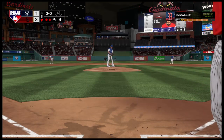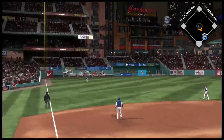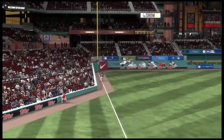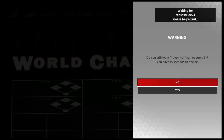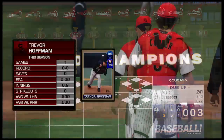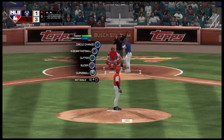8th inning of this low-scoring affair, 3-1 our score. Lifted the other way down the left field line. After it is Cespedes. Makes the catch, and that'll retire. Trevor Hoffman comes out of the bullpen to shut things down here in the ninth.